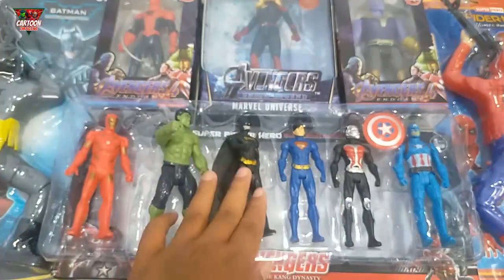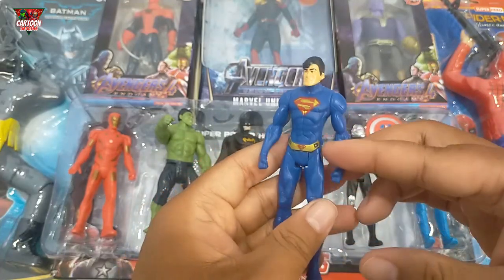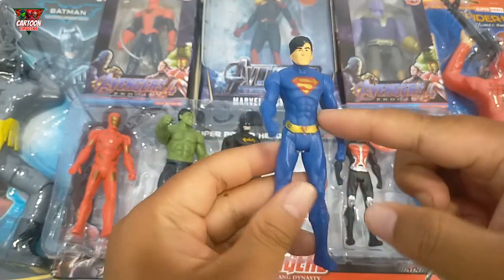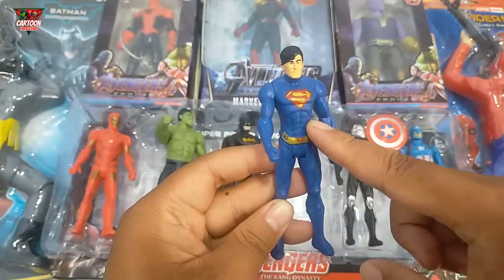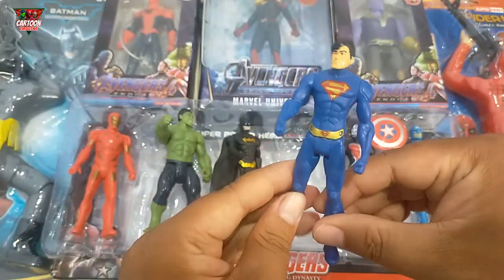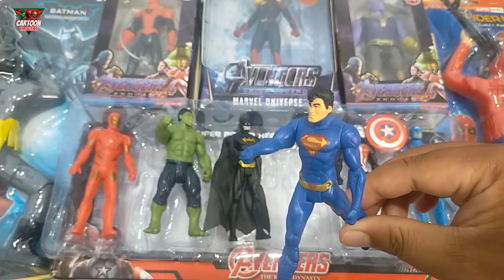Wow. And look at this. Wow. Action figure with blue color. Wow, the handsome superhero. Superman.